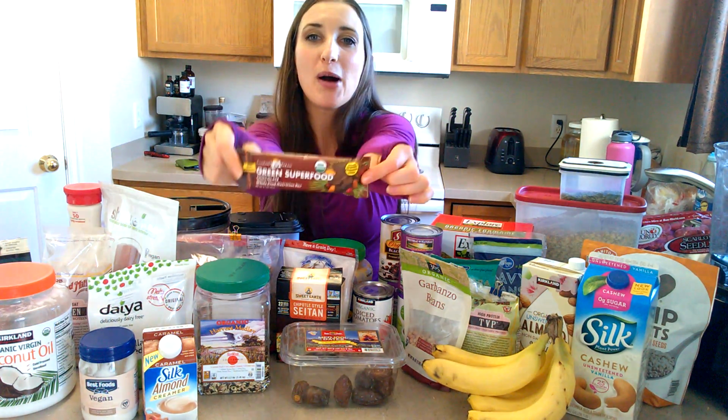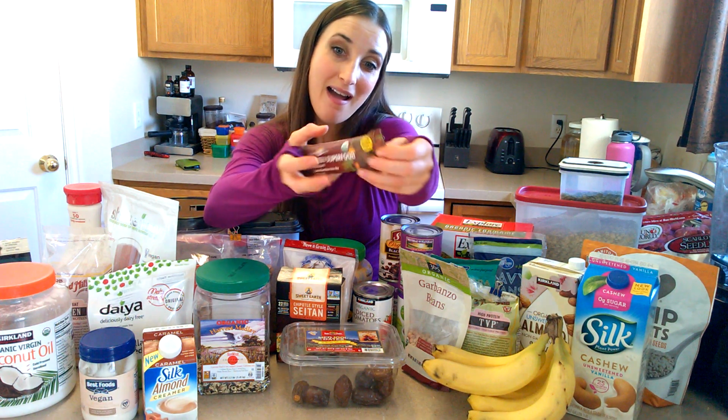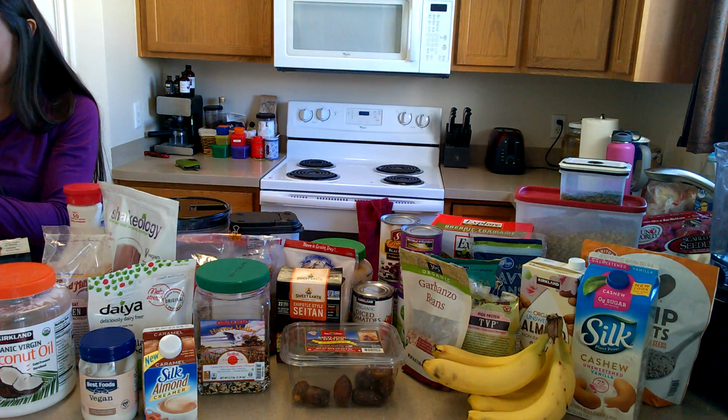Green superfood bars. They come in different flavors, but I think they're good for like... My son really wants it now. Okay, son, here you go.